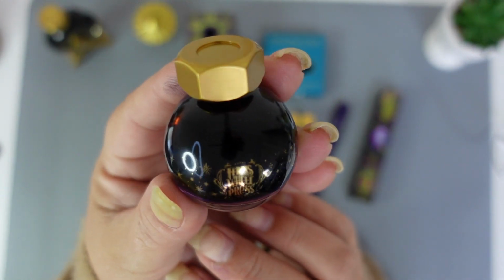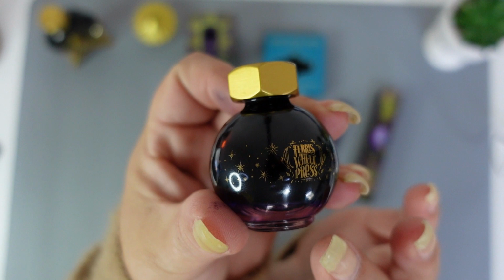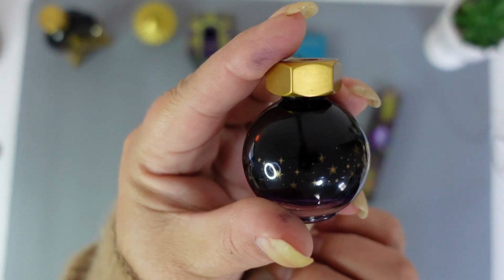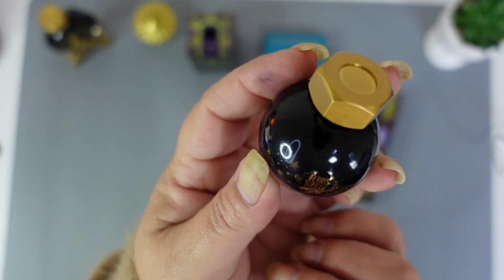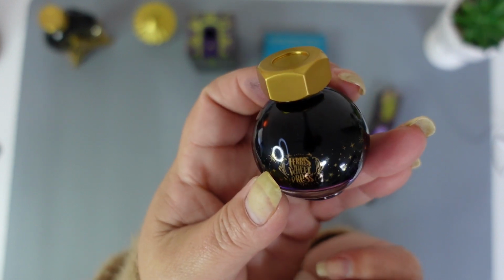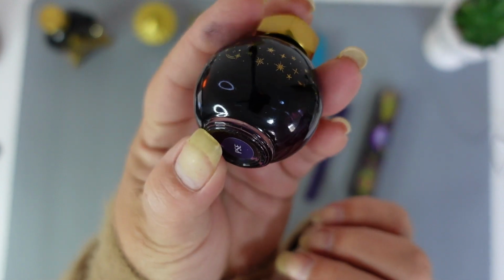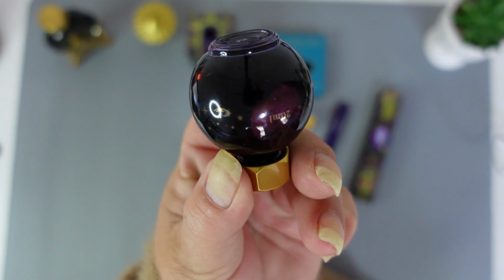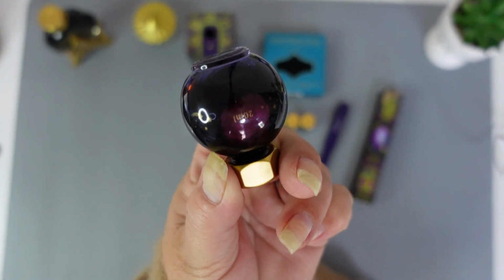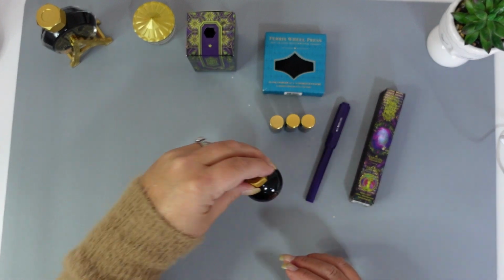So I'm just going to see if, for those that haven't seen these bottles, so it has the Ferris Press logo, and then it has all these little tiny stars all around it. So they're so cute. They look beautiful on your desk. And if I turn this upside down, I'm just wondering whether I can show any of the shimmer sitting in the bottom of the bottle there anywhere. Anyway, so we'll swatch this out in a moment.